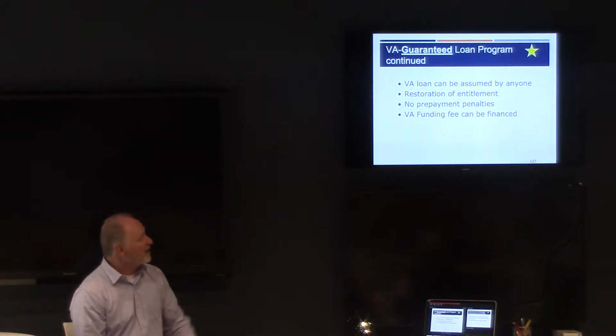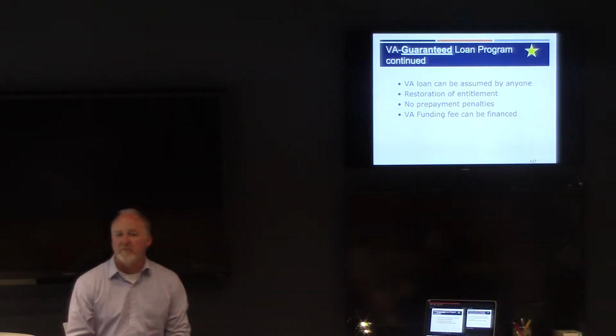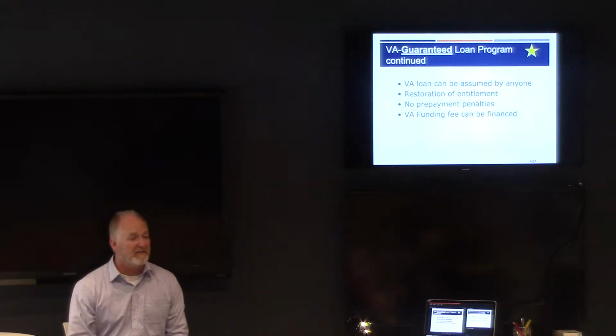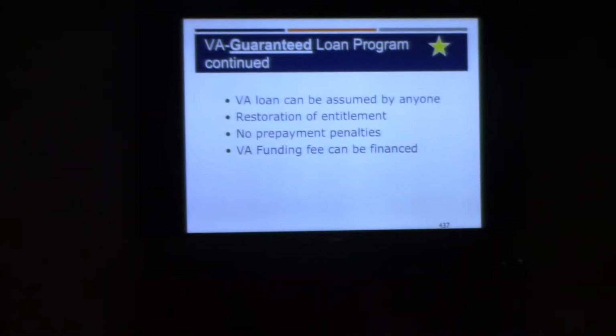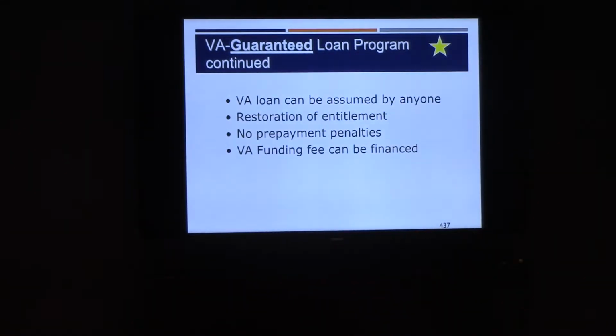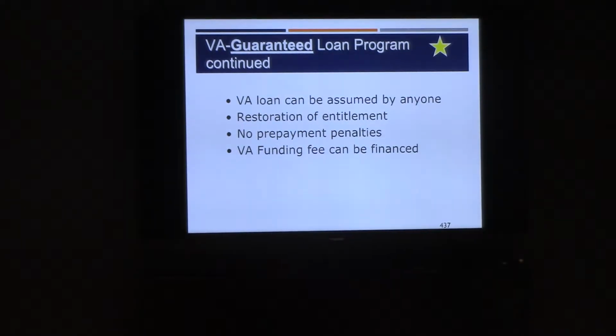No prepayment penalties. Let me slow down here for just a moment. On this page, do you see the words funding fee? If you ever see the words funding fee, understand that that's associated with a VA loan. Every veteran in the VA program pays an upfront one-time funding fee. In other words, they don't pay mortgage insurance, right? They pay an upfront funding fee.